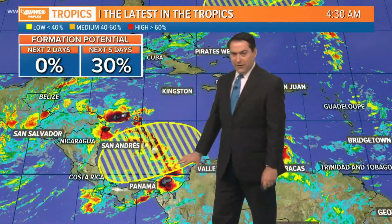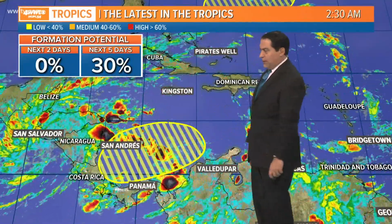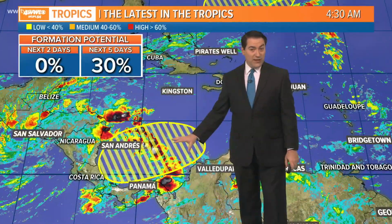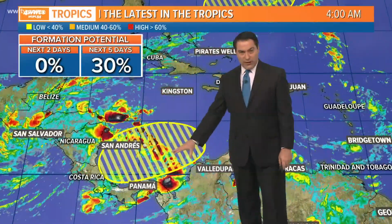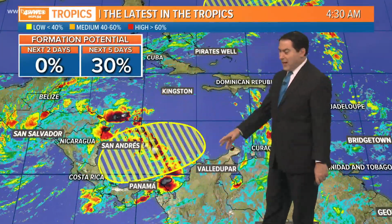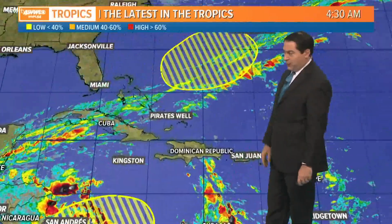Now, aside from that, in the tropics, we are watching two other features. You can see where Iota is located. We also have another area of low pressure trying to form here over the Southwest Caribbean. The Hurricane Center has lowered the chance to 30% now, so not going to be quite as organized as it once was. A low chance of development into a depression over the weekend. Something to watch, but nothing we have to worry about, which is good news.